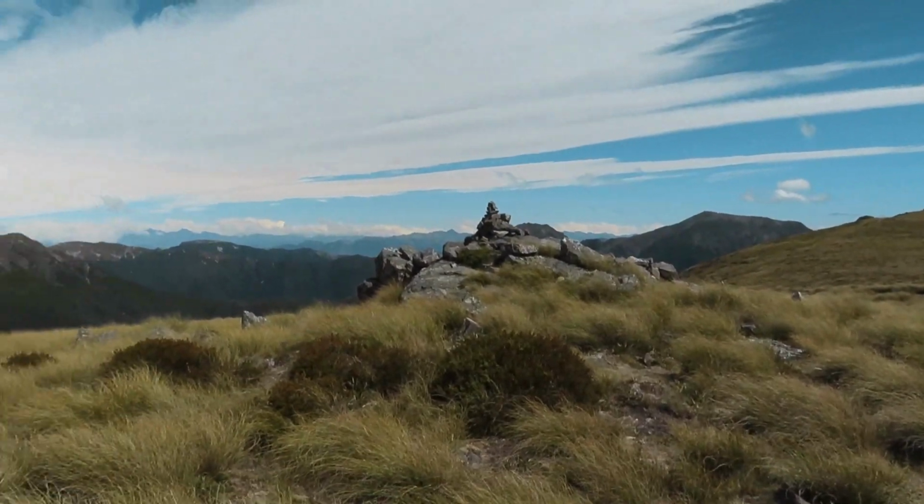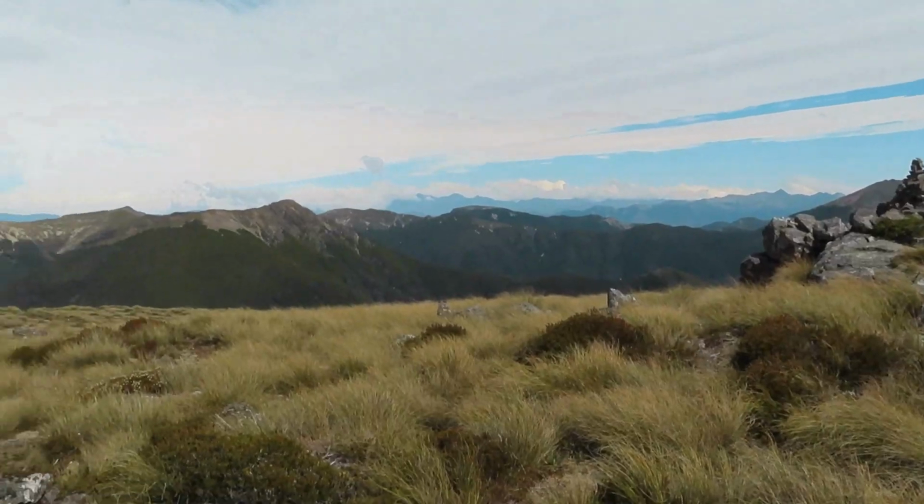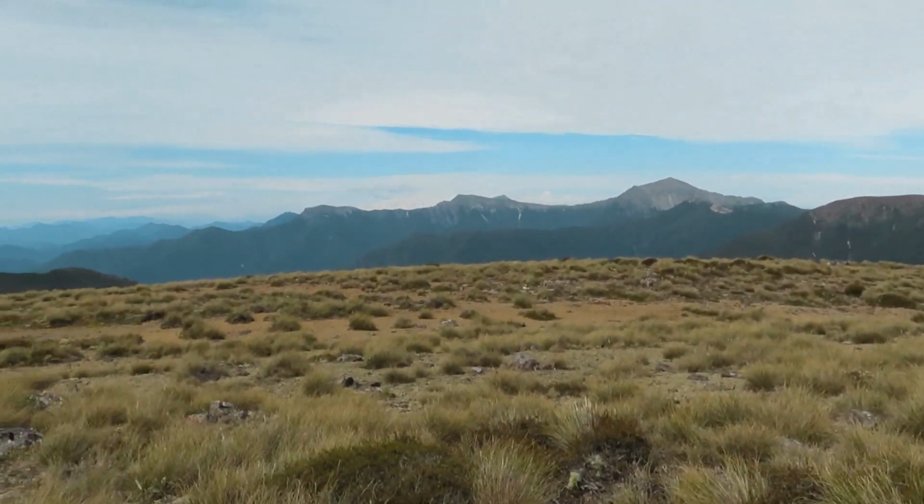So we just made it to the summit of Mount Starvale, and the views are wicked.